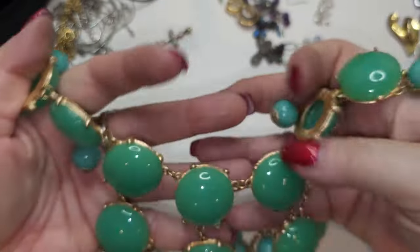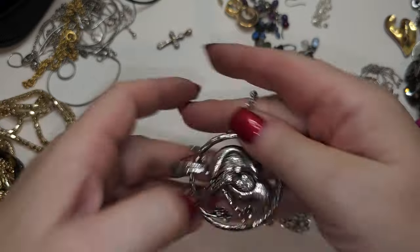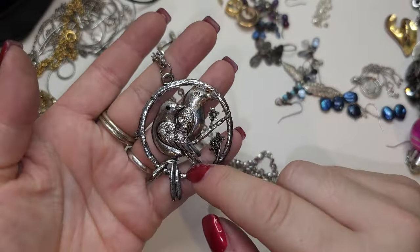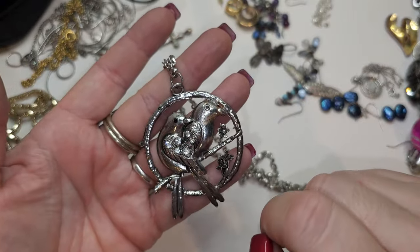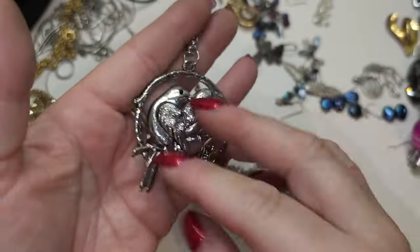So we have J. Crew necklace here, bib style. A silver tone chain with a silver tone pendant, birds and rhinestones on their wings. Silver tone.